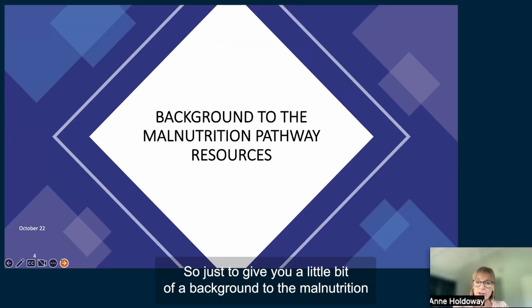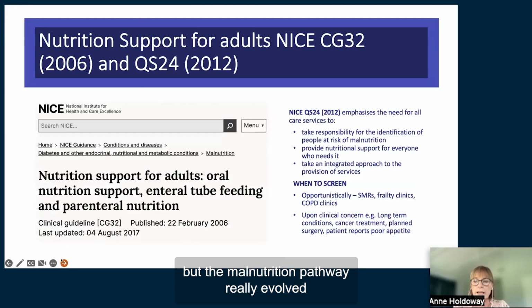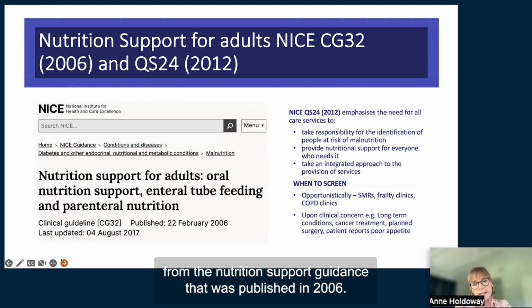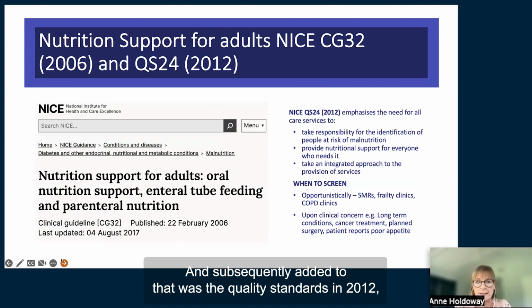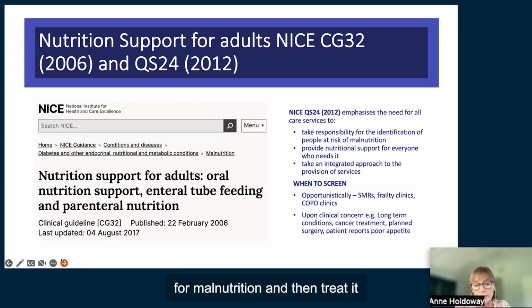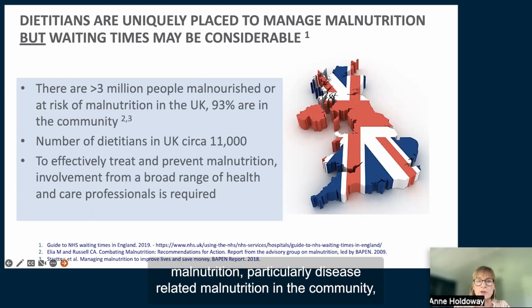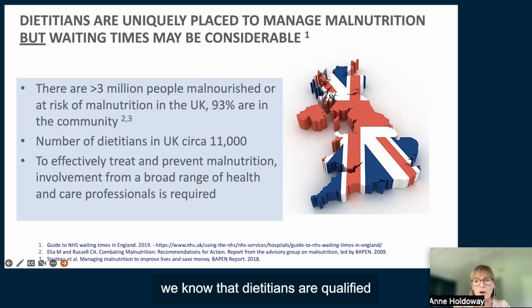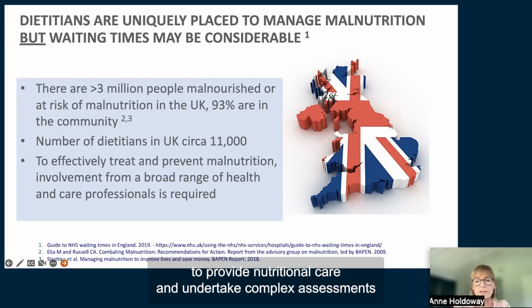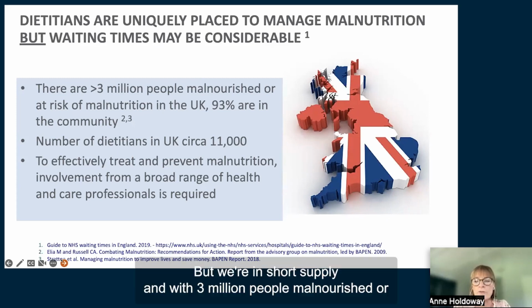So just to give you a little bit of background to the Malnutrition Pathway resources, because 10 years on, sometimes the history is lost. The Malnutrition Pathway really evolved from the nutrition support guidance that was published in 2006, and subsequently added to by the quality standards in 2012, which highlighted the need to both screen for malnutrition and then treat it through the most appropriate method. Now, when we look at how we might tackle malnutrition, particularly disease-related malnutrition in the community, we know that dietitians are qualified to provide nutritional care and undertake complex assessments with patients with multiple conditions. But we're in short supply.